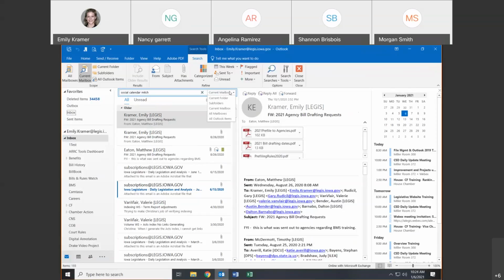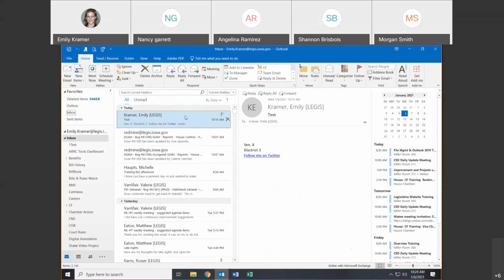So you can choose what you want to search as well. If you're not sure if it's in a particular folder, you want to search subfolders, you can choose that option as well. So there is a search feature here. You are going to see by default the sender name, the subject line, and then one line of text from the email.